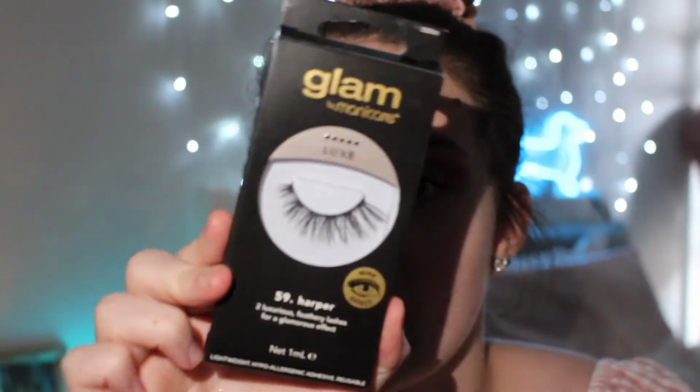I bought two different types of lashes today and I don't really know which one to use. I have Luxe or Natural. Luxe. So these ones are quite full. They're quite voluminous and wispy and everything. They are number 59, the style Harper. Luxurious feathery lashes for a glamorous effect.